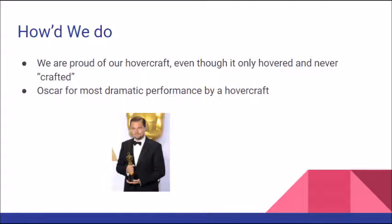How we did. We are very proud of our hovercraft, even though at FEDD Day it only hovered and never actually crafted. Because our hovercraft actually somewhat broke on the presentation during the race, we also received an Oscar for the most dramatic performance by a hovercraft.